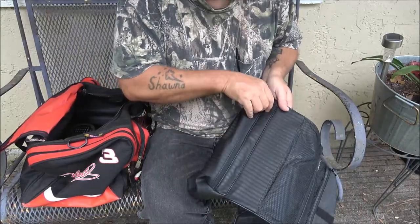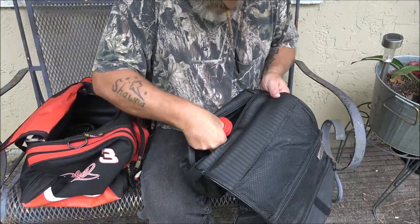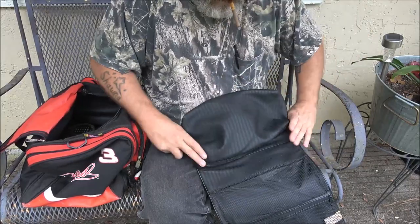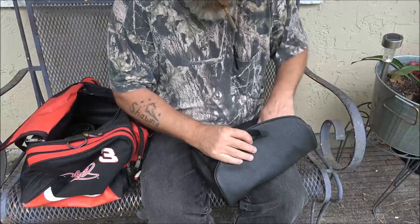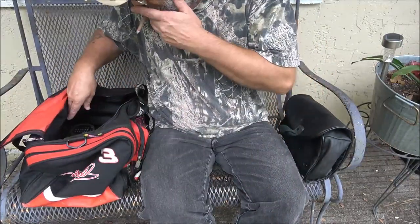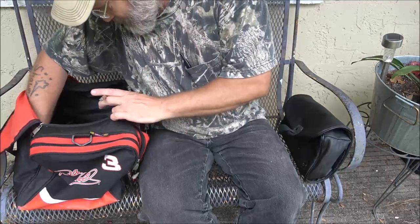Just gonna put this in here for now. That way when I go to find it, I'll forget where I put it and I'll say, I know I saw it the other day. Alright. So that'll be a good camping bag we can put stuff in. Like Monkey said, maybe spices or something.